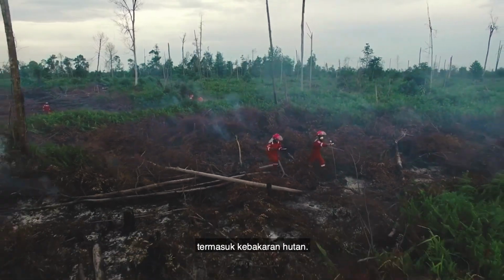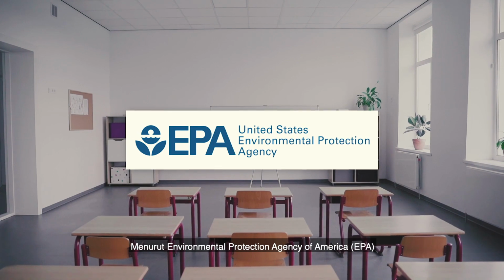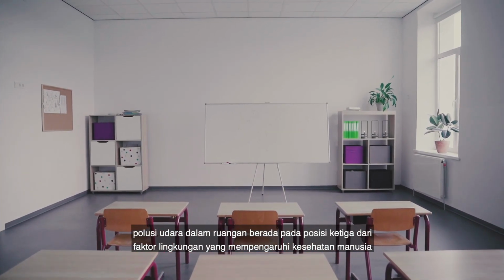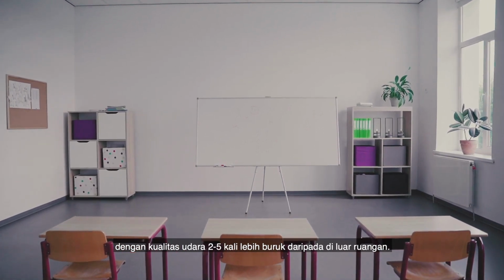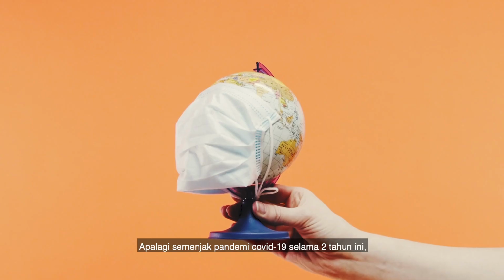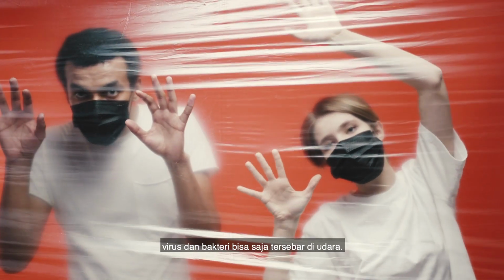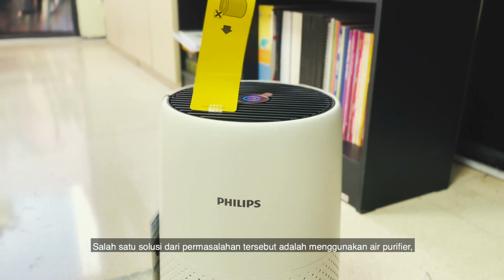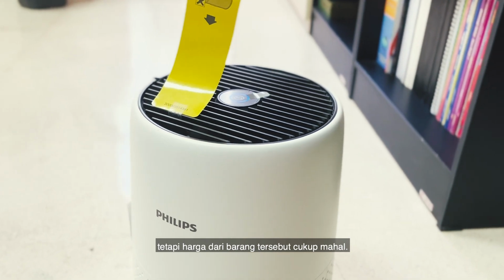fires. According to the Environmental Protection Agency of America, or EPA, indoor air pollution is in the third position of environmental factors that affect human health, with air quality 2 until 5 times worse than outdoor. Especially since the COVID-19 pandemic has lasted for 2 years, viruses and bacteria can spread in the air. One of the solutions to this problem is to use an air purifier, but the price of it is quite expensive.